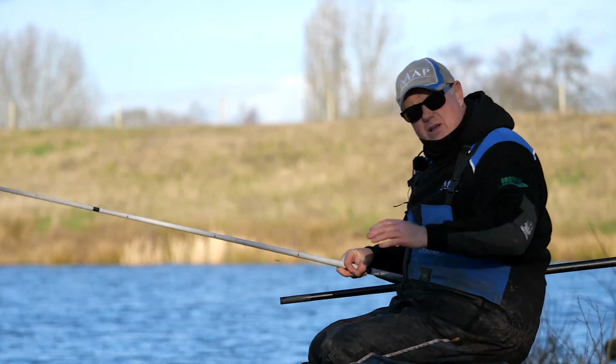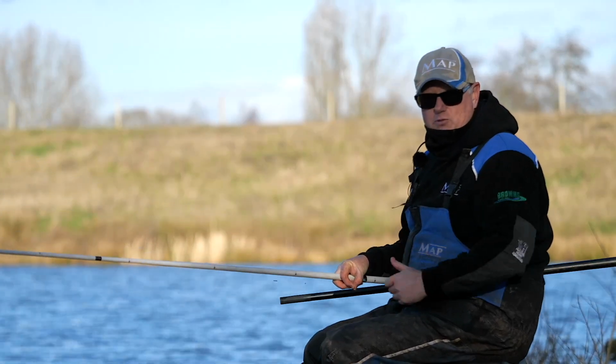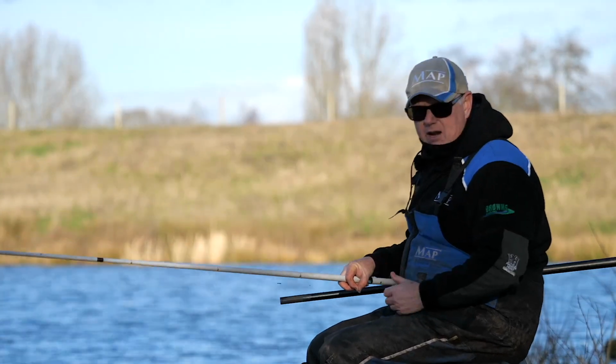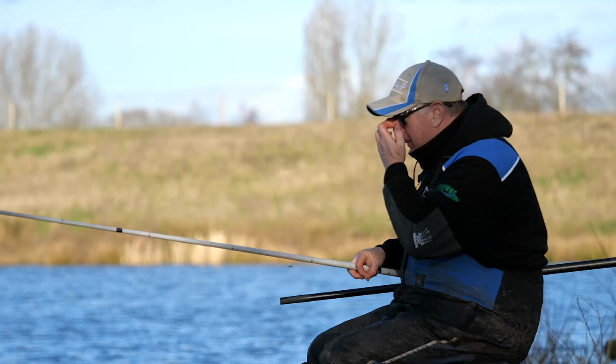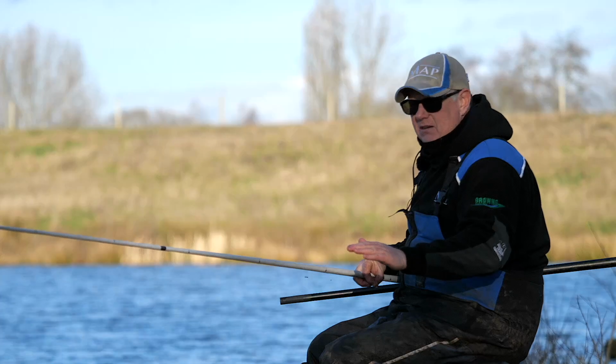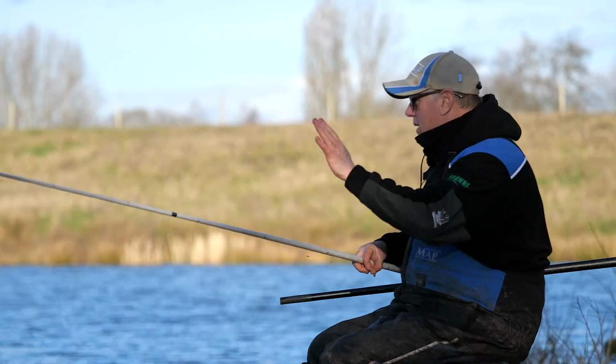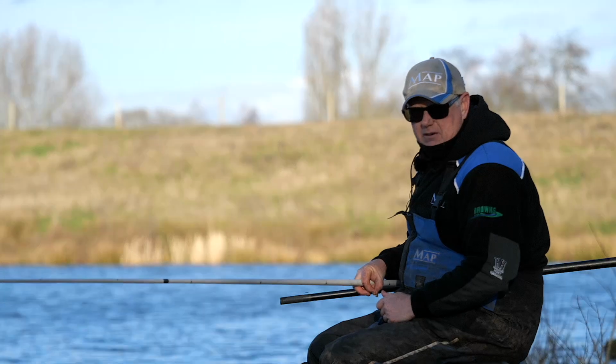It is really cold. Have I mentioned that it's cold? To be honest, it actually was really cold this morning. When we set the gear up, we had a bit of ice on the platform. But as I said, today, pellets only on the pole and ground bait, maggots, worms on the feeder.